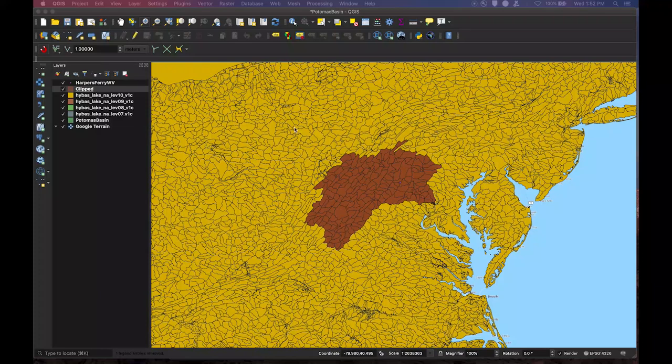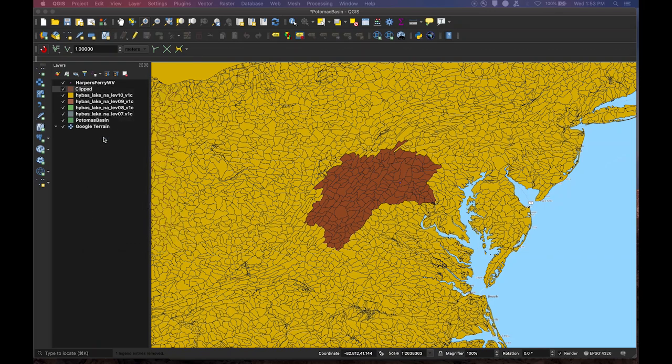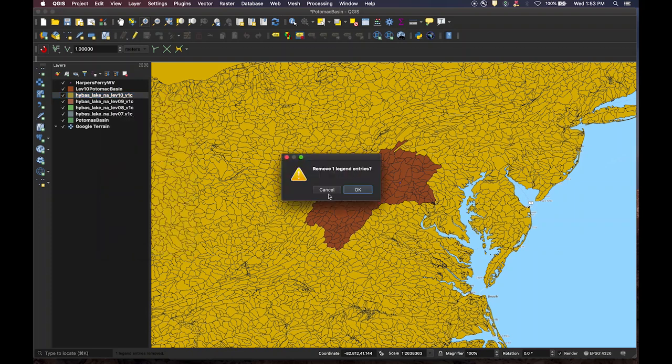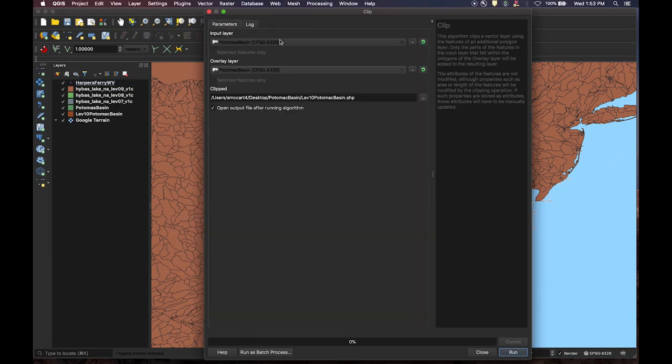So you can see we now have a subset of that, and I'm going to rename this in the menu bar. I'm going to call this Level 10 Potomac Basin. Let me try that one more time. All right. So once we have that, I'm going to remove the other layer that we just subset that from. And I'm going to drag this down below the Potomac Basin. And we're going to repeat those steps for each of the subsequent basins.